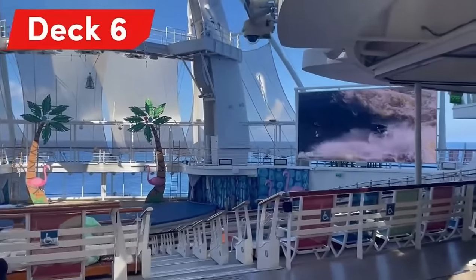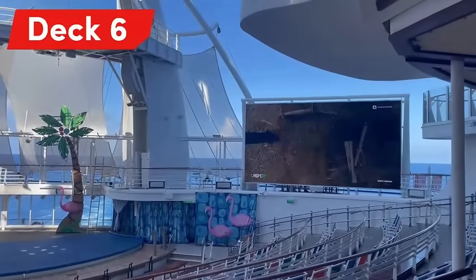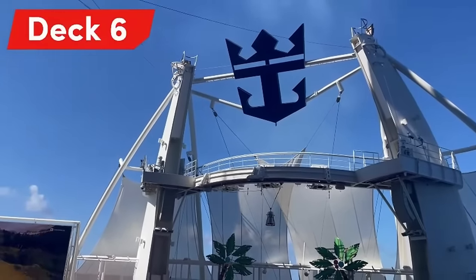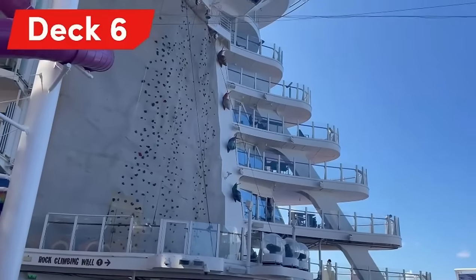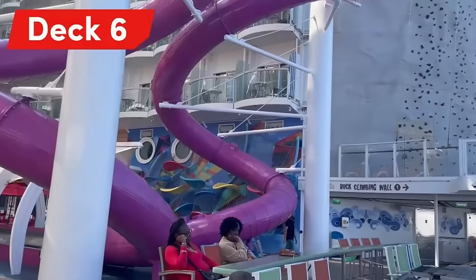This is the Aqua Theater where you're gonna see the water shows. Again, this is one of the ones where you wanna make reservations in advance. If it's football season, they will show some football games on those big screens, as long as the show is not going on. It's a really cool show though. Those are Aqua Theater cabins, the balconies. They're really neat.